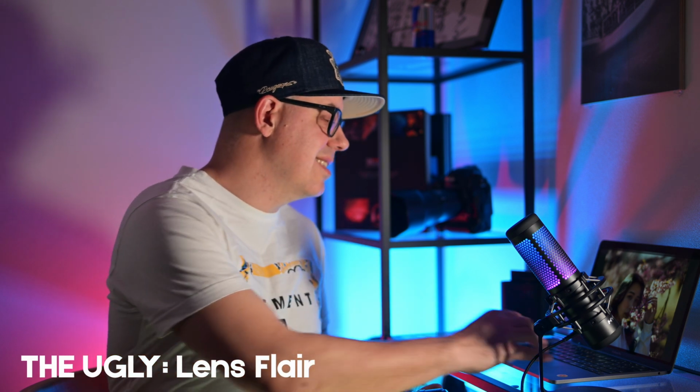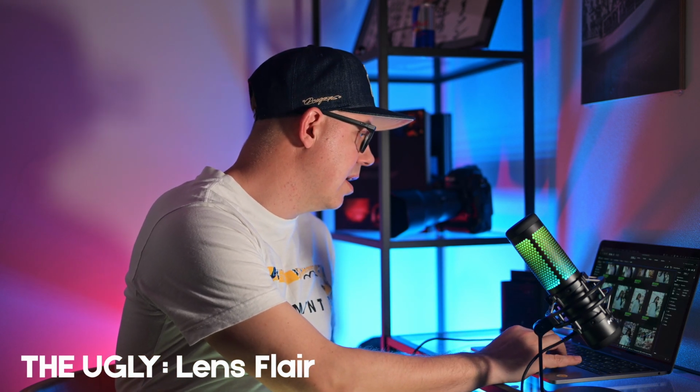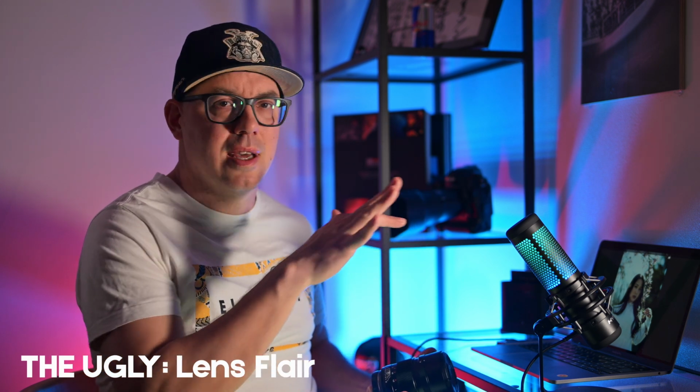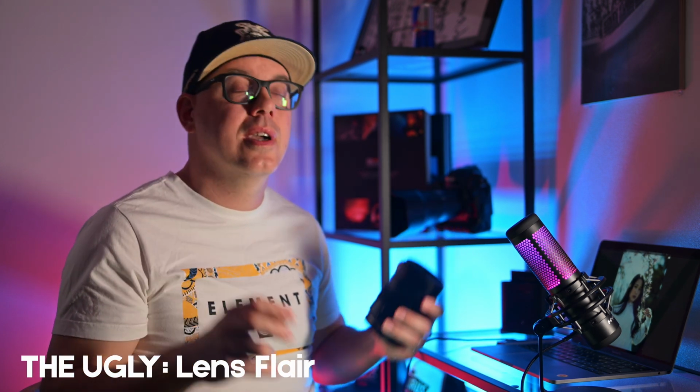And it's not like it's in every single image I shot either. It's just whenever the sun was behind. Like these, I love these shots and it's not in there at all. So not a big deal. But for some people, lens flare, particularly one that's quite unique and different like that, might be a turn off. So that's why it was the only thing I had to search for and put into the ugly category.